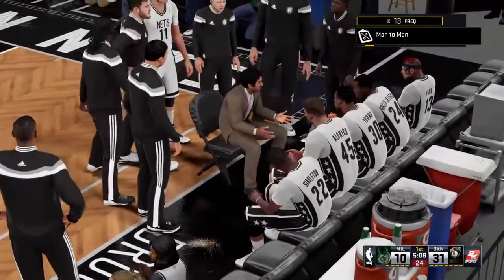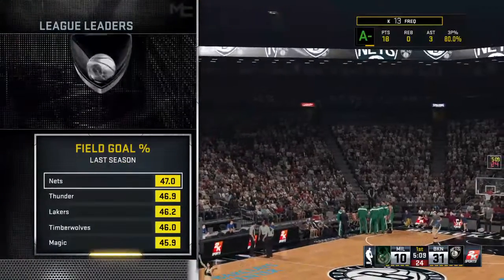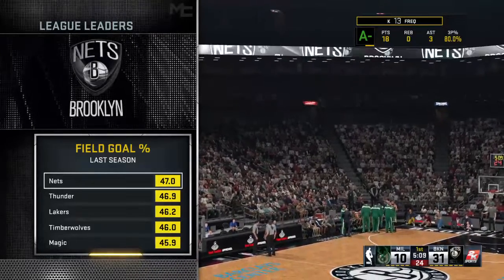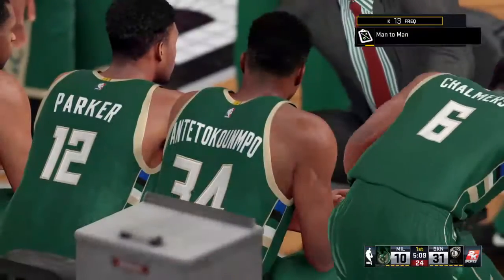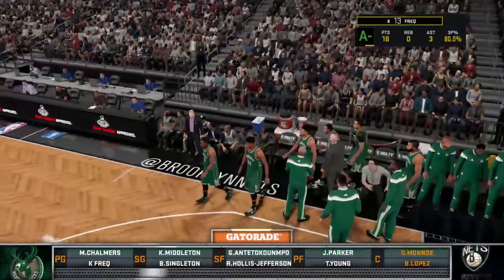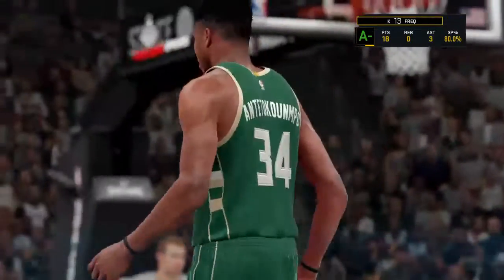With the break in the action, here is the 2K leaderboard to show us the league's best shooting teams last season. Number 1, the Nets. Kevin, no team shot a higher percentage than these guys last year. I mean, that's something they definitely want to build on this season. It'll be hard to improve, but they believe in themselves. They've got a lot of confidence after last season as far as shooting the ball goes.